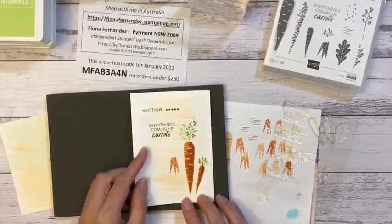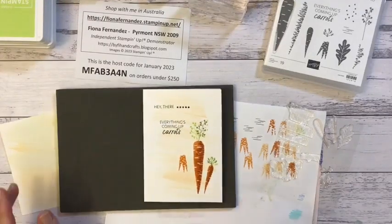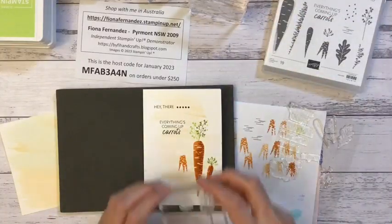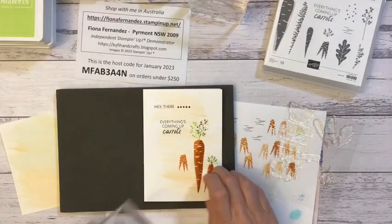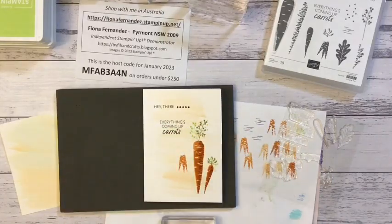Oh, lucky I went lighter then, isn't it? A little bit lighter. Not a lot lighter. Okay, where's my little leaves again. And I'll just do, oh, we've got three carrots, so we'll need lots of leaves, won't we? And we'll go, whether to do the same green or go a different green. Might do a few greens.